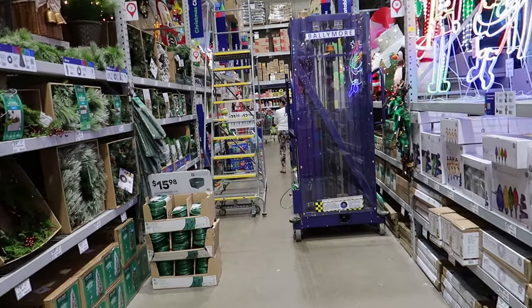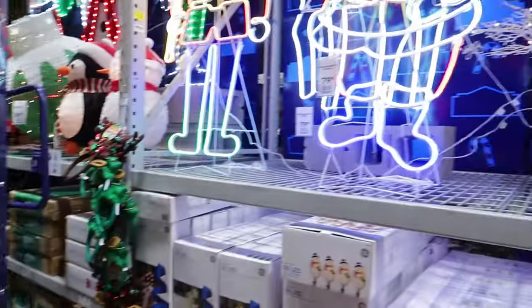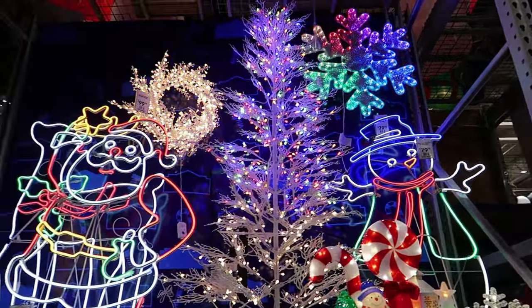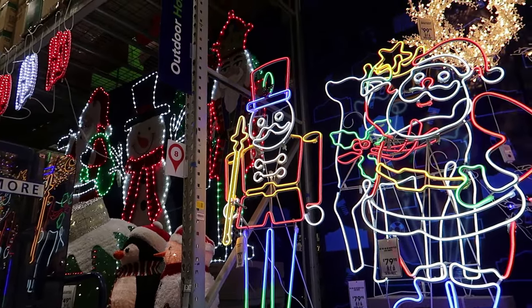More Christmas! So it looks like they're still setting everything up since we're here early. But look, more lights! Those ones are for your driveway to lead the path. I'm a sucker for all these lights. It's just official. I just get happy seeing all of these.